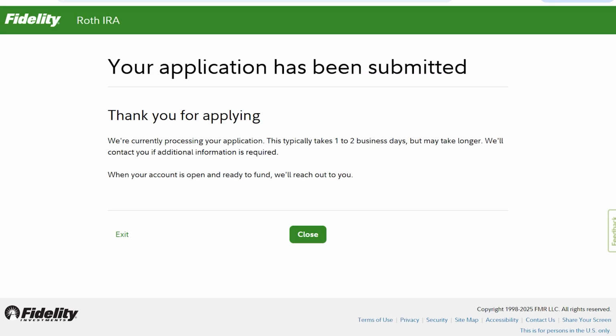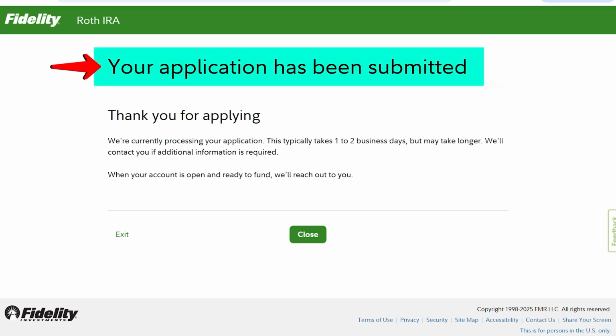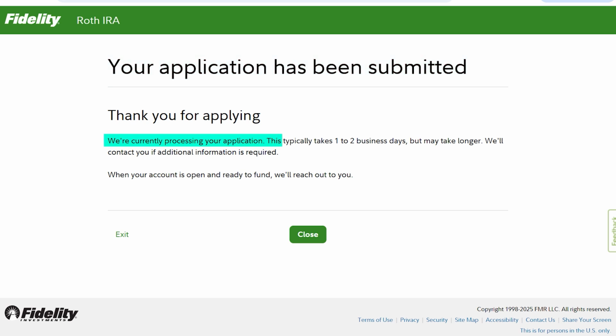And here is the screen that appears afterwards, telling me that my application has been submitted and is currently being processed. This typically takes 1 to 2 business days, but may take longer. Fidelity will contact me if additional information is required, and when my account is open and ready to fund, Fidelity will reach out to me. At this point, I can click Close to exit out of my application.